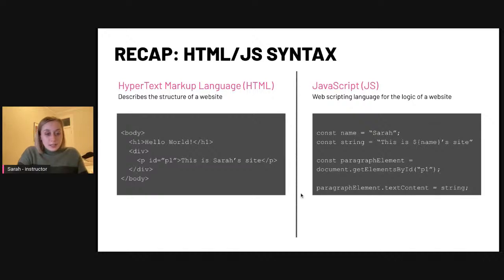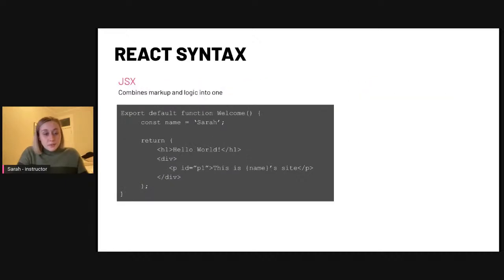So I've got a little example here of HTML syntax. So we've got these angled brackets that you use as your tags. And then in JavaScript, hopefully this looks a little bit familiar. It is just a programming language. So that's those two. And now we'll look at React syntax.